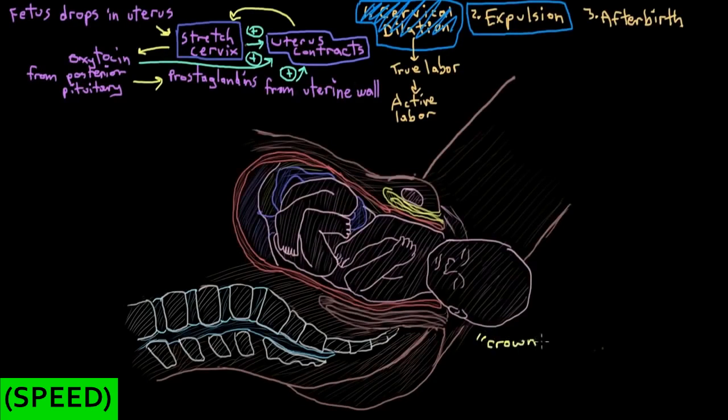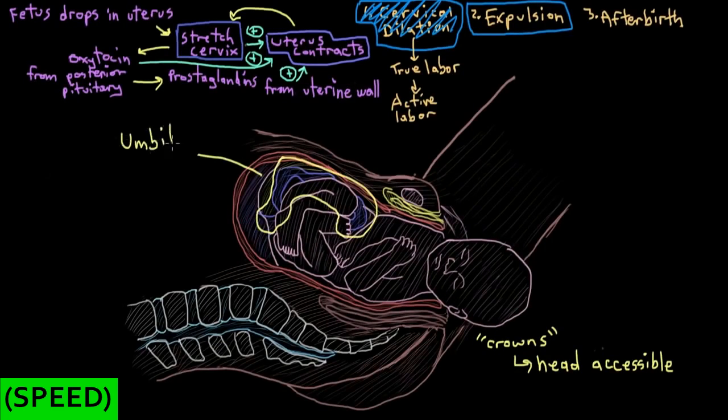Once the baby's head crowns or becomes visible to the healthcare professional assisting with the birth, they'll turn the baby to the side to make delivery of the rest of the baby's body a little bit easier on both the mother and the baby. By the way, in this drawing here, this baby's a little past crowning. Once the baby is out, the umbilical cord that connected the baby's belly button or umbilicus to the placenta gets cut and the baby gets cleaned up.